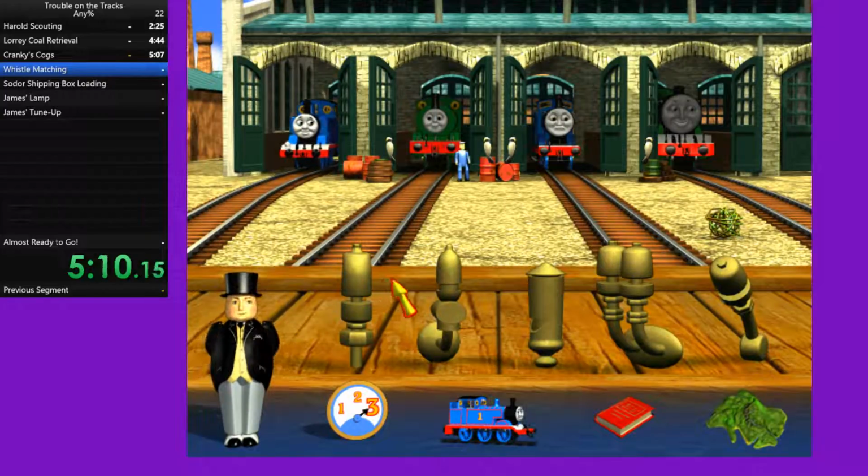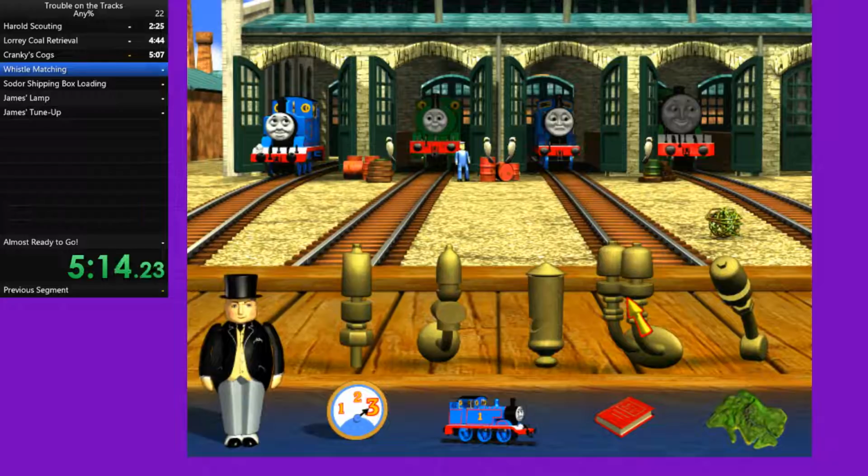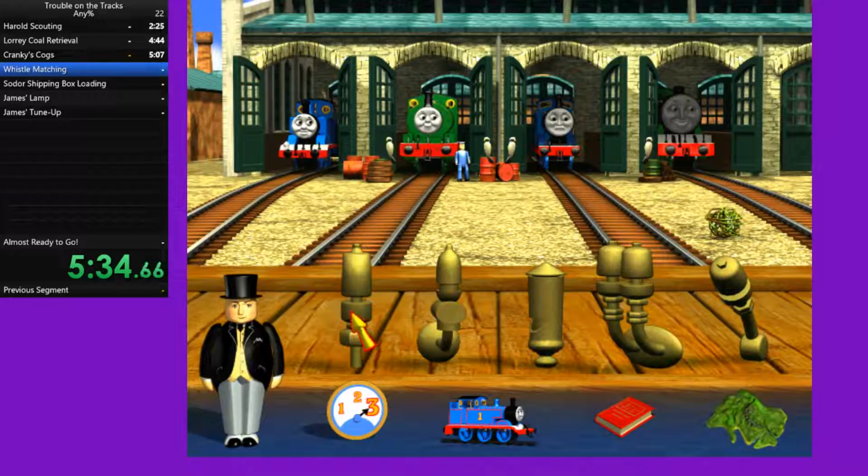Match the engines to the sounds they make, and then find James's whistle. Here's my whistle. Can you find a whistle like Thomas's? Listen. Well done. That sounds just like you, Thomas. Yes, it does. I'm sure everybody knows my whistle. Let me whistle now.